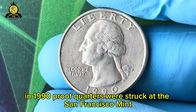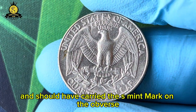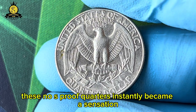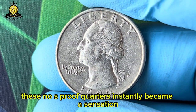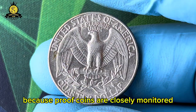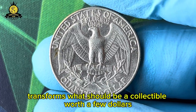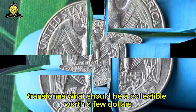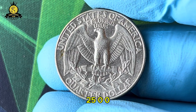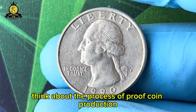In 1990, proof quarters were struck at the San Francisco Mint and should have carried the S mint mark on the obverse. But a few escaped the mint without that crucial S. These no-S proof quarters instantly became a sensation. Their rarity is undeniable because proof coins are closely monitored, and mint mark errors are incredibly rare. The absence of that small S transforms what should be a collectible worth a few dollars into a numismatic giant worth between $50,000 and $125,000.